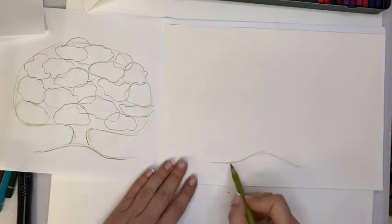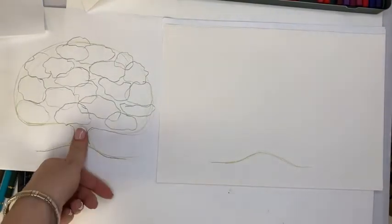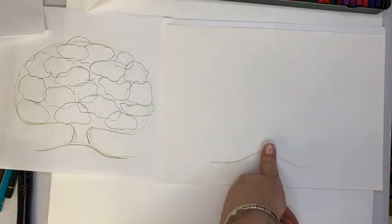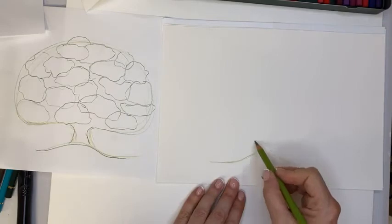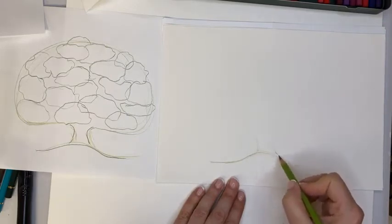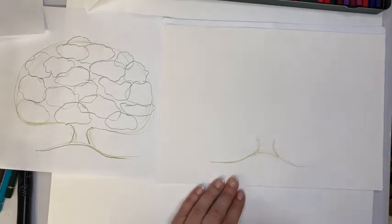And then once you've got that down, we're going to do the trunk of the tree. It can be about the size of your thumb. It doesn't need to be too big, too thick or too high. But we're just going to do a little curvy line. And I like to do mine on a bit of a slant, just to make it look a little bit more organic. Just something like that.